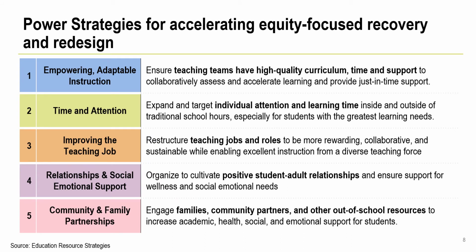I'm going to spend just a minute walking through the 5 power strategies that we're using with school systems. If you want to read more about the research underlying them, you can go to our website and download Start Now to get more details and examples of real-life schools that are doing this work. The first is empowering adaptable instruction.